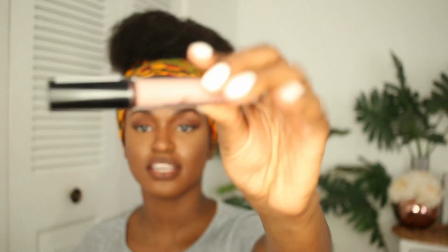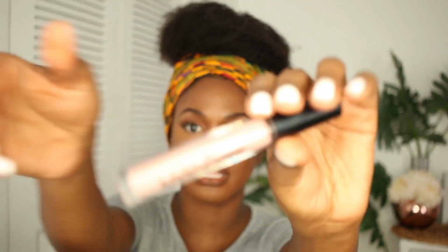Lately, I've been loving NYX Lip Lingerie in the color Liply. So I basically make sure I line my lips, because on dark skin, this is going to look crazy. So you make sure you line it, and then I just put it in the inner parts.